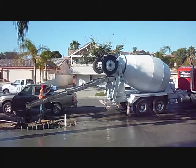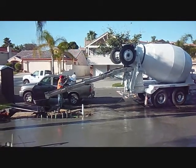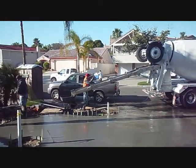Well, it's 8:15, and all the concrete's down now. It took an hour and a quarter. They're just cleaning up the truck and everything right now.